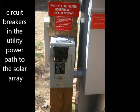These circuit breakers are in the utility power path to the solar array. The PV system rapid shutdown means that in the event of the grid going down, the microinverters on the solar panels will be automatically shut off. The microinverters will not be turned back on until after 5 minutes of the grid being restored. This prevents backfeeding the grid in a power failure.